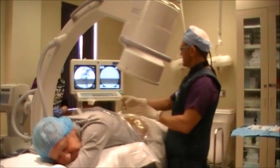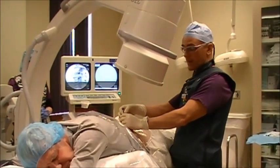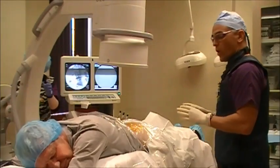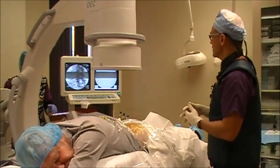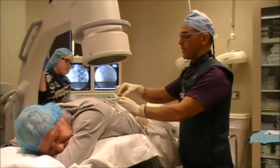Just gently advance the needles into the correct position where I had previously shown the nerve should be located on the spine model, which is essentially where the eye of the Scotty dog would be. All the needles at this point appear to be placed, so I'm going to take some x-rays to confirm proper needle placement. So the needle tips appear to be in the correct position.